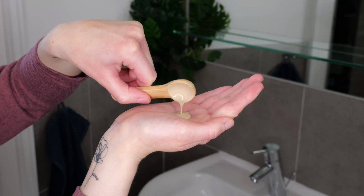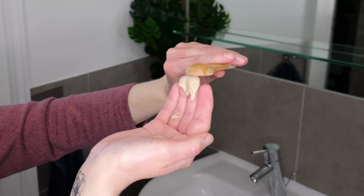Dispense the amount onto your hand and your fingers. Rub together to distribute the product. Then apply it evenly over the exposed areas, taking the time to blend it into your skin thoroughly. Of course, leave it on the skin and do not wash it off.